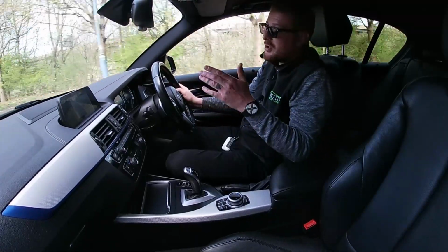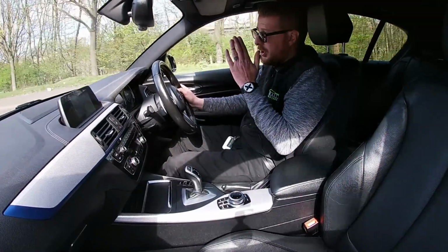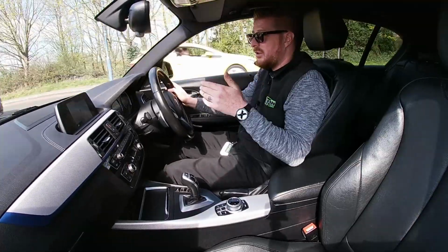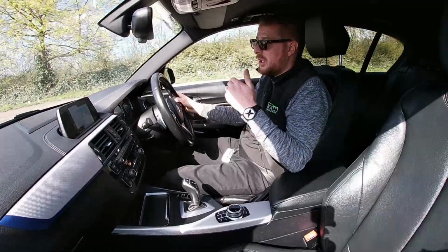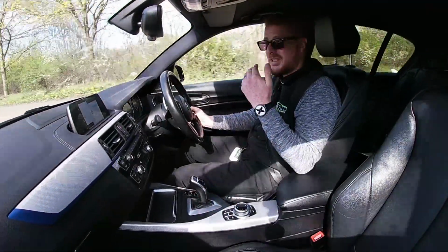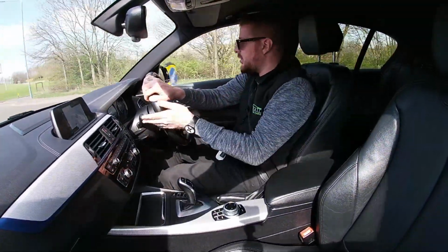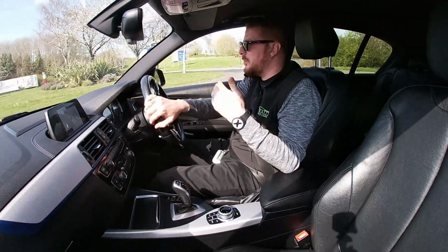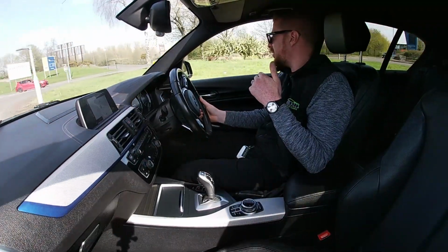So what I'm going to do to demonstrate this now, I'm going to go to the island, go back round and get up to 60, let go of the wheel and demonstrate that there's no need to worry about tracking, there's no pulling to either the left or the right. Then we're going to brake under pressure and show you how nice and efficient and steady the braking system is, with no judders or delay. Obviously, if you're having a performance car, you need to have performance brakes.